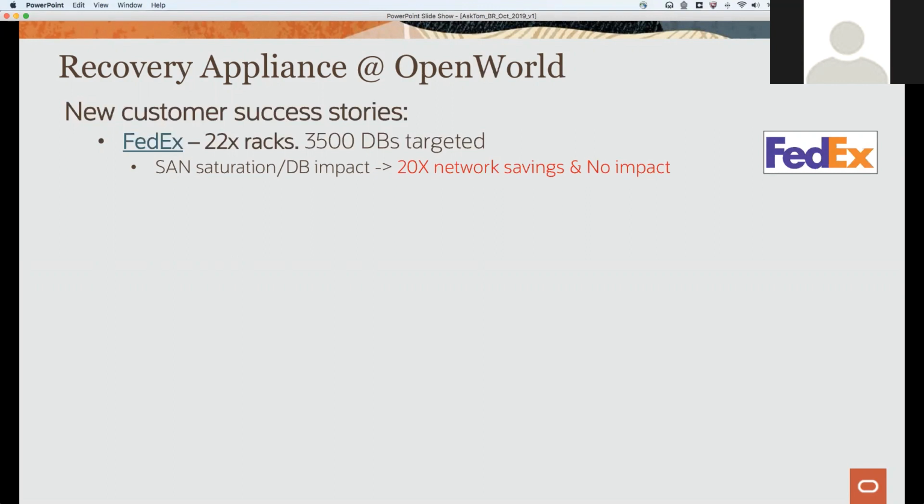They saved a lot on the network side from what they had before with their legacy backup infrastructure, and they also had quite a bit of space savings. With the Recovery Appliance Incremental Forever strategy, you eliminate those large, time-consuming and resource-consuming full backups, which are part of the traditional strategies, say a weekly full backup, for example.